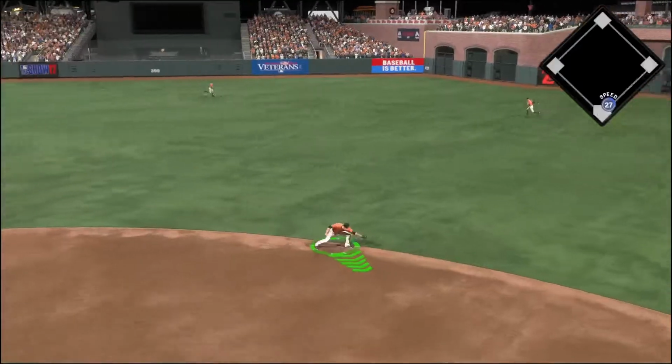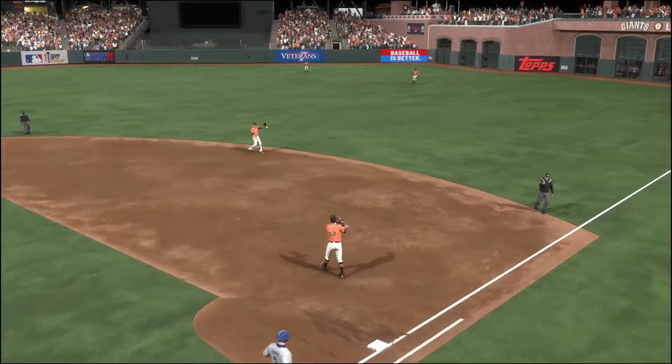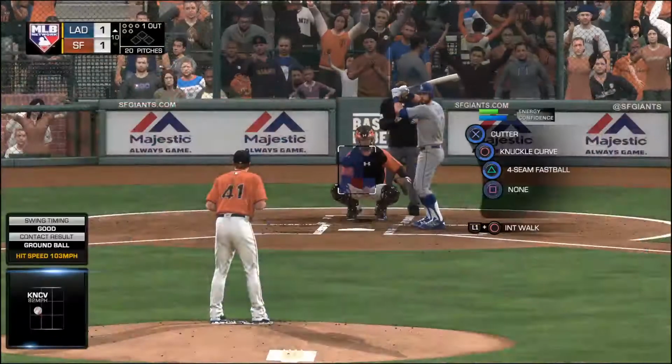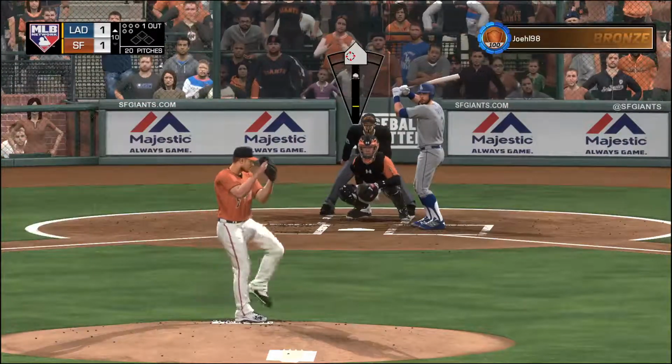Hard hit ball to second. Reined in. Throw to first gets him. One out here to lead off the 10th. Into the box now, Chris Taylor. On the night, he's 2 for 4 with a pair of singles.